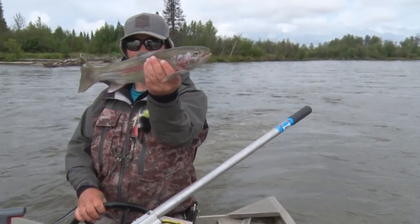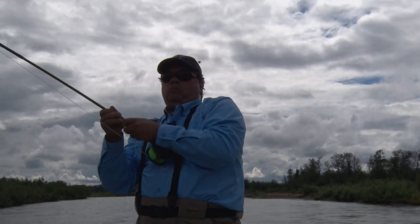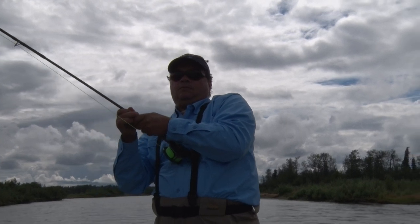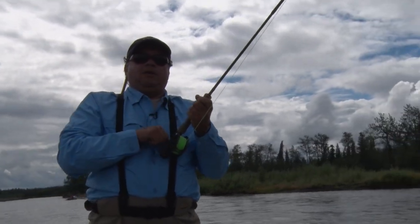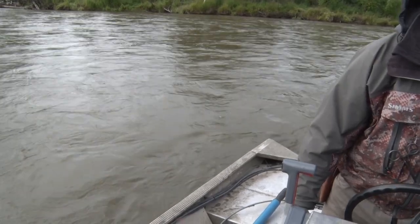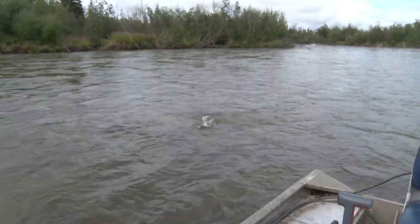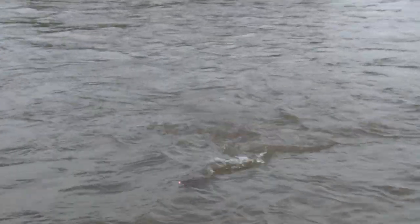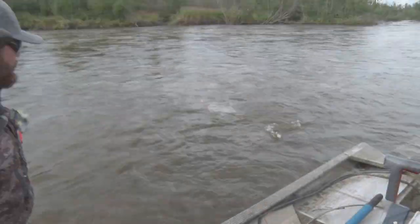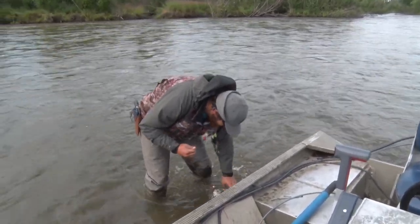Somebody took a chunk of her tail off. Oh. Whoa. Taking line on me. Yeah, that looks like a good fish. A good sized fish. Oh, nice. There he is. Nice dolly. Walk around to your other side. Well, that's a good dolly. It felt a lot bigger in that current, but it is a nice dolly.